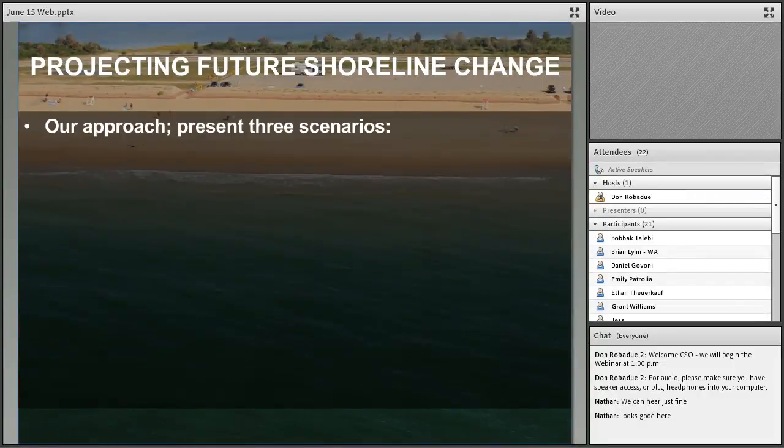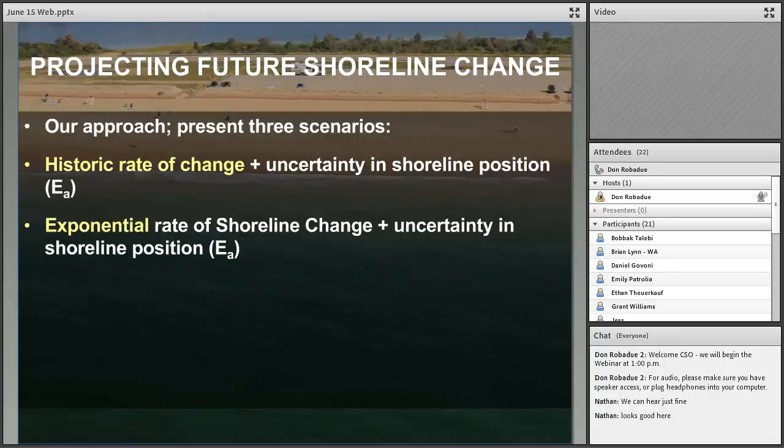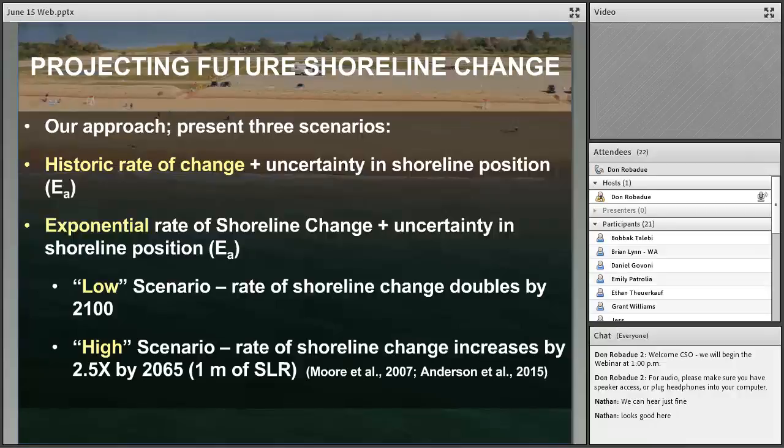So what we're trying to do is present three scenarios. We're trying to take the historic rate of change, and we'll project that into the future over a number of periods of time to show the shoreline position. We also will employ an acceleration of that erosion with some uncertainty mixed in. And we have a low scenario, which doubles that change by 2100. And then there's literature that suggests that the acceleration may actually be greater than that. So we have a high scenario of 2.5 times.